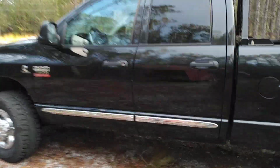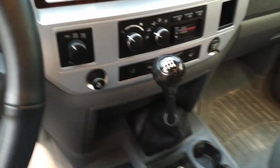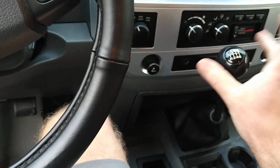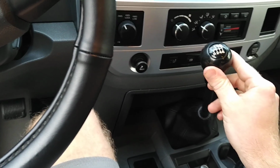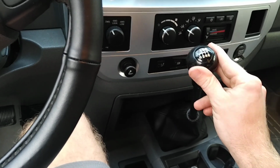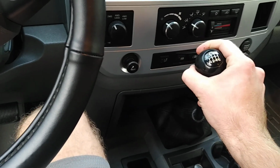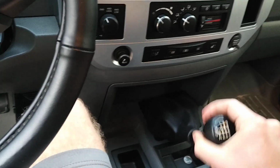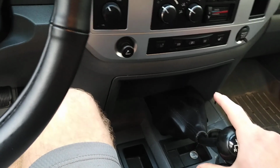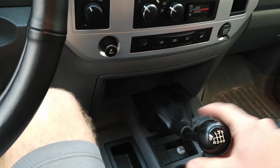The number one reason why I did this was because of cold weather. And not even cold weather, like 65, 70 degree ambient temps. You get in the truck and you wouldn't even be able to use first gear, even in like 70 degree weather. You would be able to start in first gear, but then when you go for the second gear shift, it would be impossible to get it in second gear. You'd have to come to a complete stop, and then you could push it into second gear.